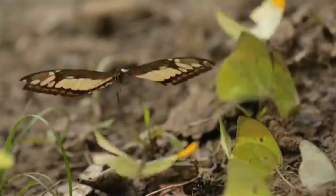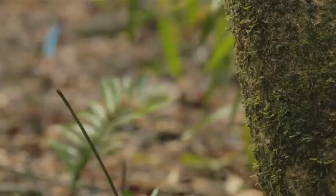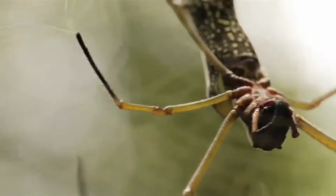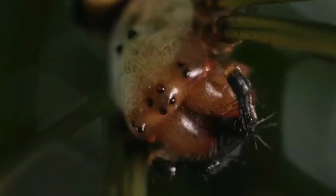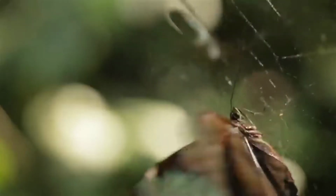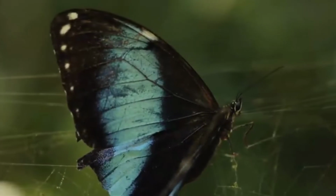But for butterflies, life in the rainforest can be hazardous at best. Golden orb spiders are Goliaths, but so too are blue morpho butterflies. The spider approaches with caution, wary of the butterfly's powerful wings. But butterflies this large don't stay stuck for long.